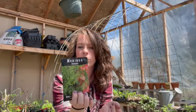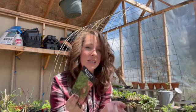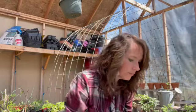This is Dwarf Moringa. It is an extremely medicinal plant. And honestly, I'm hoping to just be able to grow it as a house plant. So we'll see. I'm gonna give it a shot.